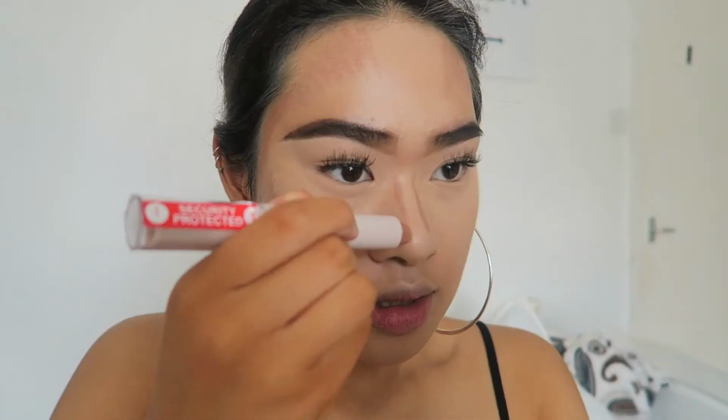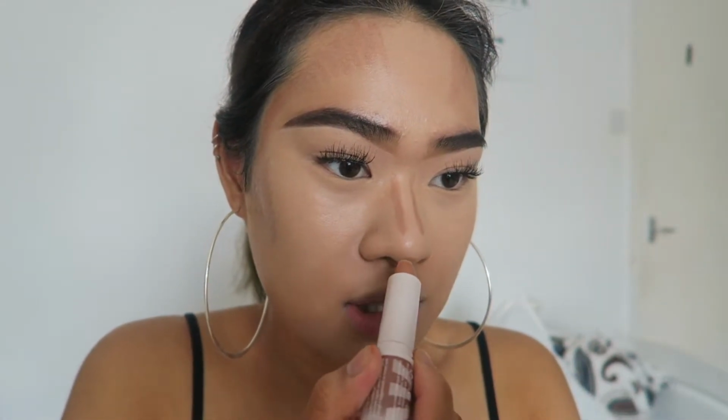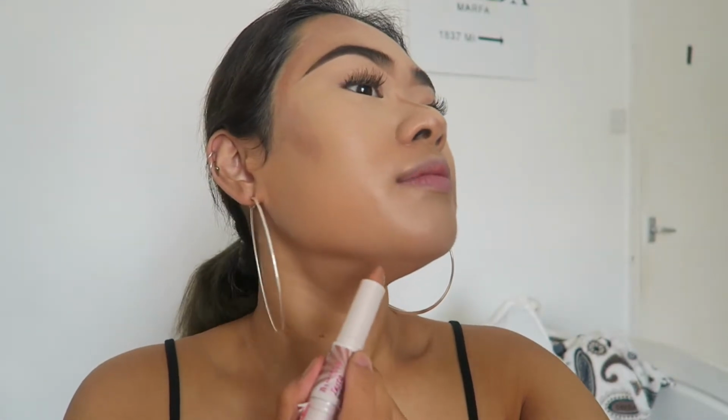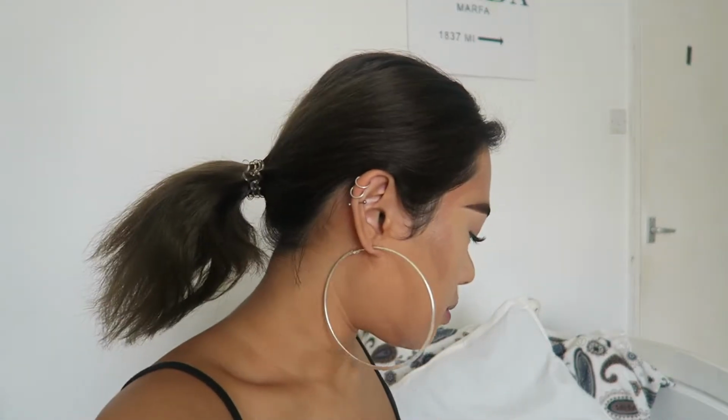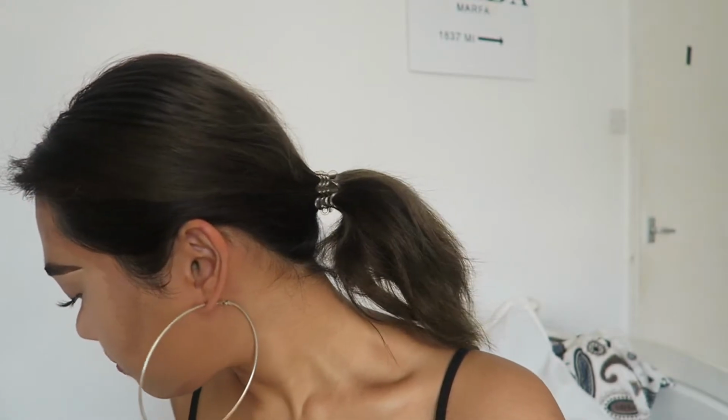I don't know, you guys, this might actually mess up my face, and I have work, and if it does, I'm so not going to be happy. Just maybe a little bit on my chin. I was quite excited about this. Cream contouring, this is how much product you get, by the way. Cream contouring isn't my favourite thing in the whole wide world. Not anymore anyway.